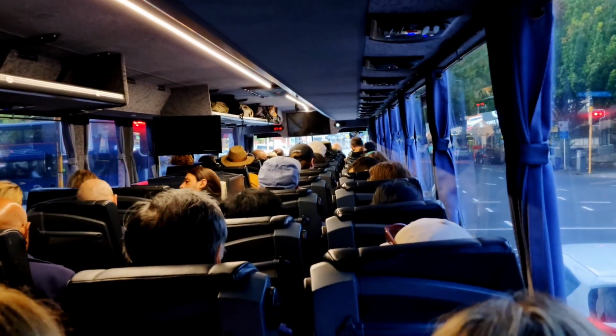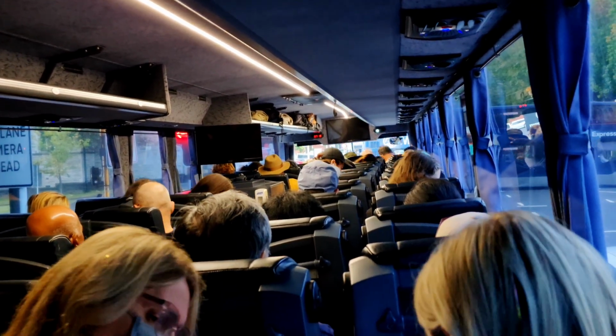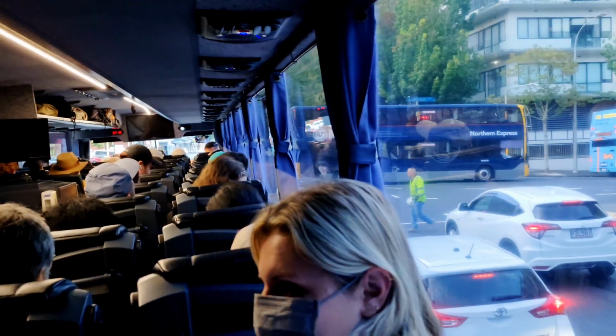Seatbelts are fitted. You are required to wear them. Failure to do so, should the lovely friendly police officer pull me over for a check, spot you not wearing your seatbelt, they will give you a fine for $150 and say thank you for your donation.